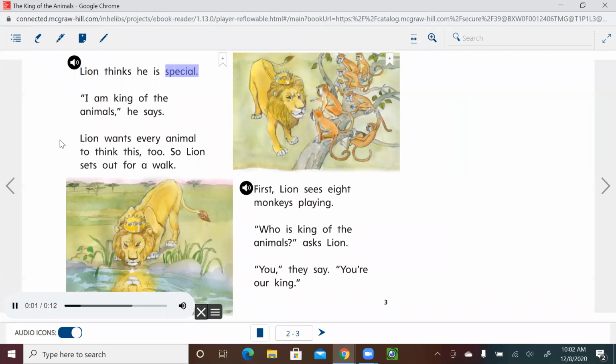Lion thinks he is special. I am king of the animals, he says. Lion wants every animal to think this too, so Lion sets out for a walk. First, Lion sees 8 monkeys playing. Who is king of the animals? Asks Lion. You, they say.